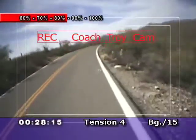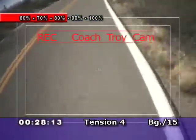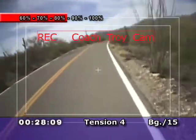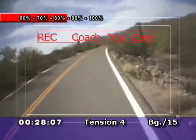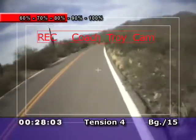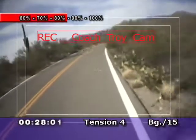Of course, they're looking at me thinking, look at that idiot. He doesn't even have a motor on his bike. That's all right. All right, we're still steady. Nice and steady here in Tucson, Arizona.